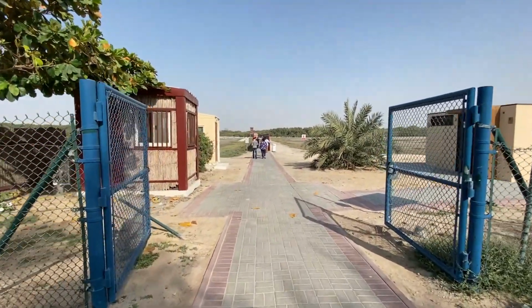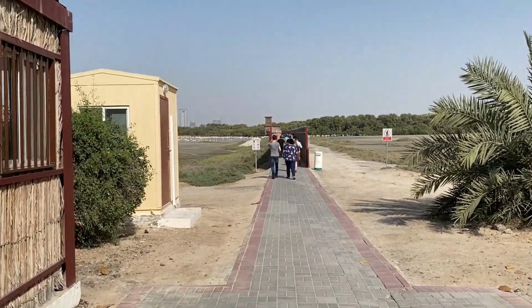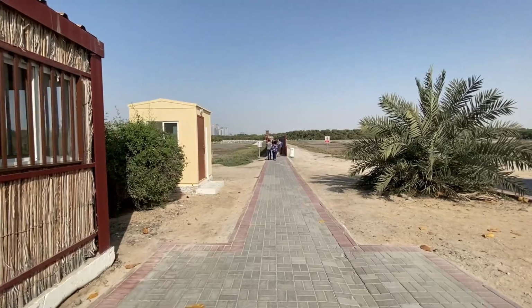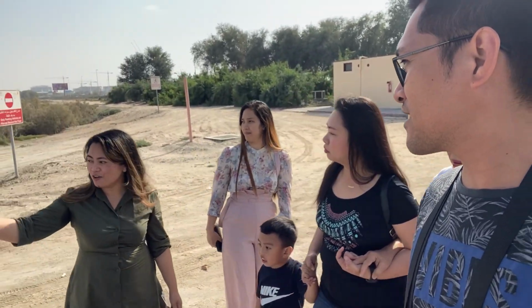From here we can see the birds already. See the flamingos? Oh, see the pink ones! Hello! There are a lot here. It's a lot!